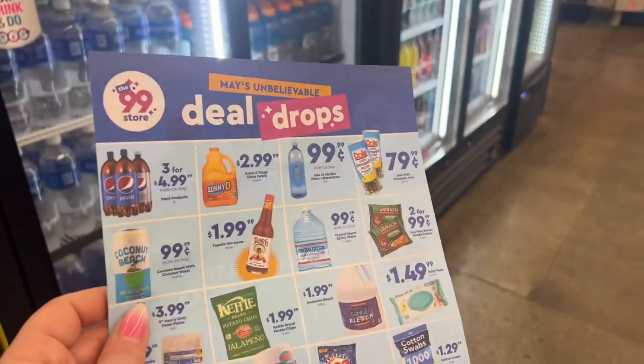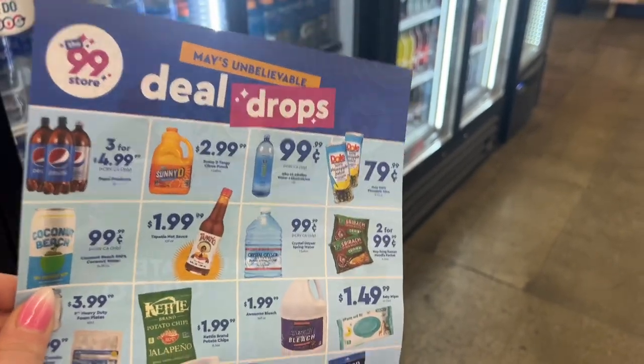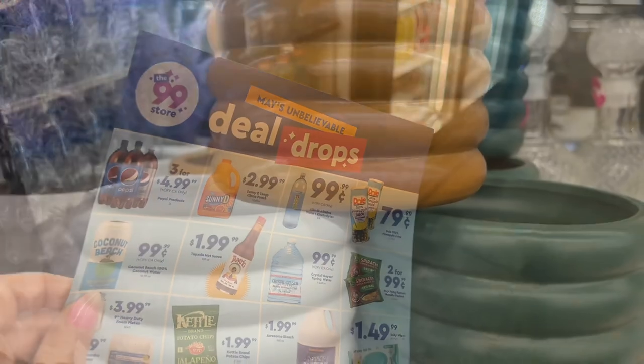Also, don't forget to go into your app and check for those $3 off your $25 purchases, guys. Do not forget to do that.